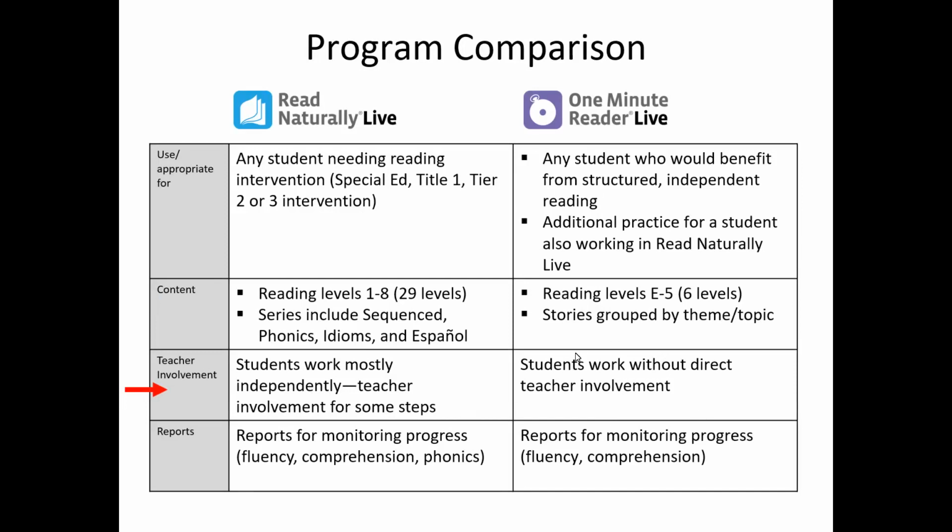For 1 Minute Reader, it is totally independent. So students can log in if they have access to 1 Minute Reader Live, they can log in right away and they can get started without the teacher being involved. And I'll show you later through a demonstration that the teacher can go in and change some story options. They can make it differentiated for the student in 1 Minute Reader Live. But if the teacher only gives the student access, that's good enough to get the student in the program and get them working right away. So the onboarding is very easy.